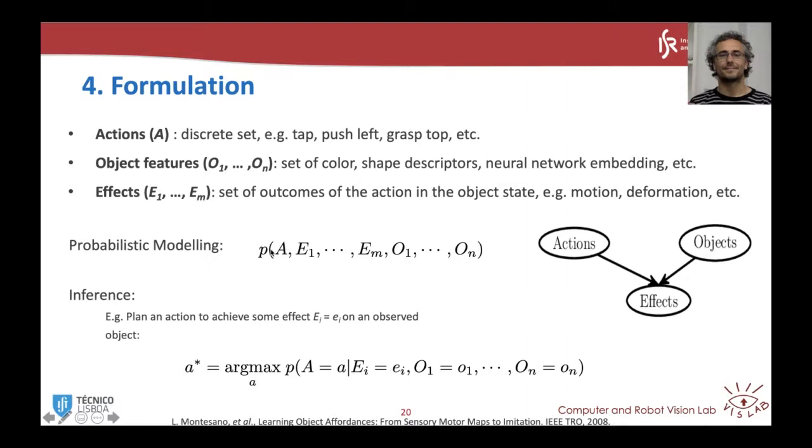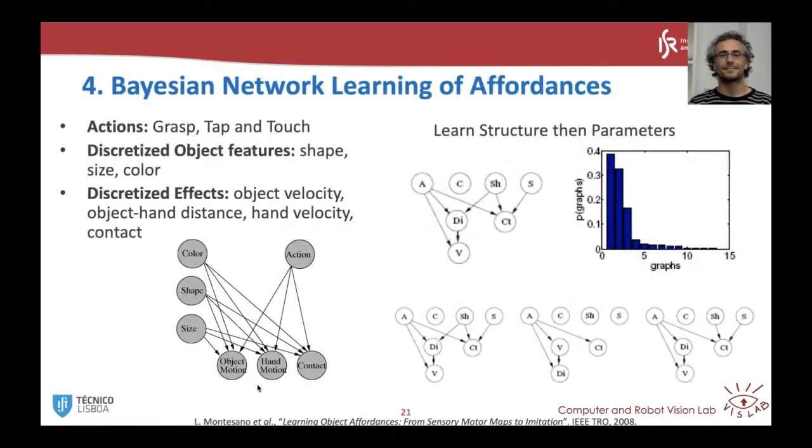So if we want to know the likelihood of any of these entities given the others, we can just marginalize this probability distribution. And so we can, for instance, decide which action we should use to achieve some effect on an object, and then choose the maximum likelihood action. So learning was done with Bayesian networks. This is a very powerful method to represent probability distributions and also to represent uncertainty in a very nice way.